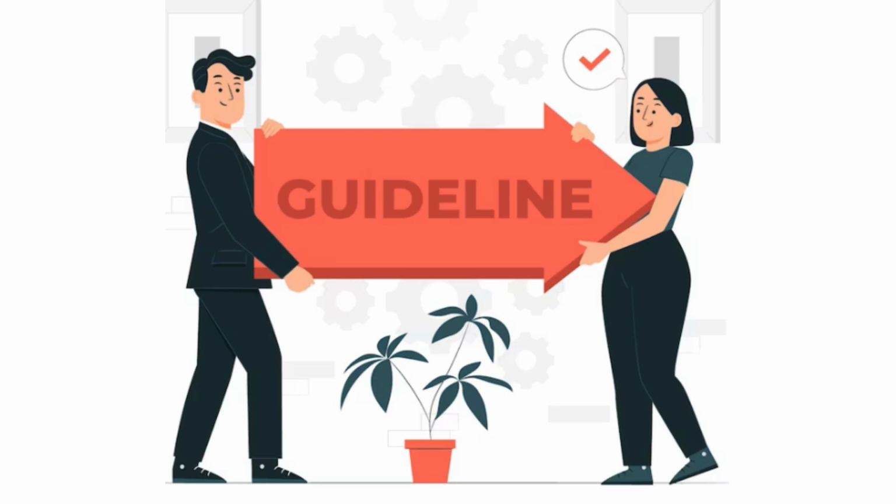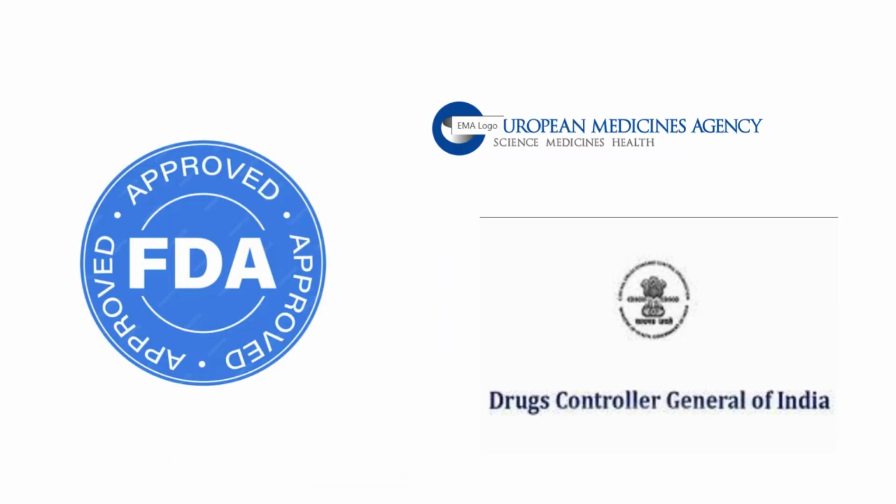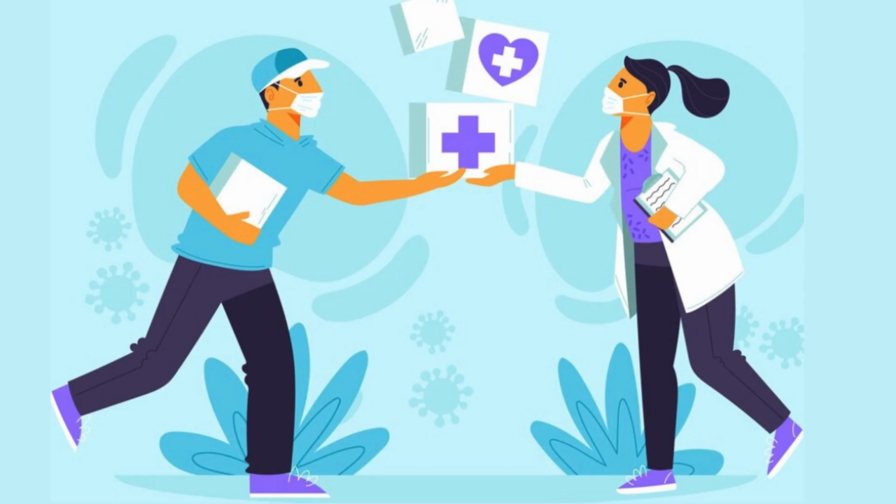Ethical considerations are at the heart of clinical research. There are strict guidelines and regulatory bodies like the FDA, EMA, DCGI, ensuring that every study prioritizes patient safety and follows the highest ethical standards.